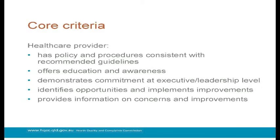One of the most important criteria addresses commitment at the executive and leadership levels to improving the quality of the health service and identifying opportunities to implement improvements, and that the leaders share with all the staff their concerns about safety and quality issues and the improvements that they have planned. As Cheryl alluded to, we've tried to raise the bar and tighten them all up a little.